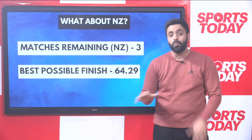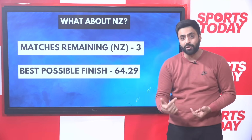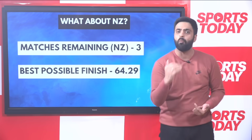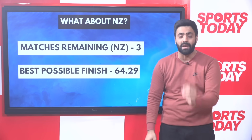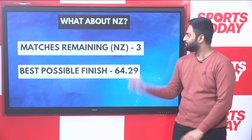Now, what about New Zealand here? New Zealand have a total of 3 matches remaining, and all 3 are going to be against England. One is actually going on, the opening test here. New Zealand have 3 matches remaining, and the best possible finish is 64.29. Well, they have been bolstered after clinching a 3-0 win in India, and if they go on to defeat England 3-0 at home, then their best possible finish would be 64.29, and that would confirm their place in the World Test Championship final. One loss and they would run the risk of elimination, and they would have to depend on other teams' results so as to secure a spot in the World Test Championship final.